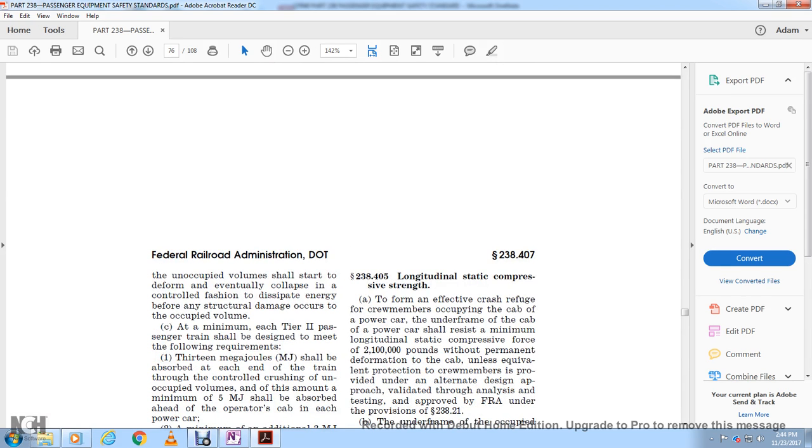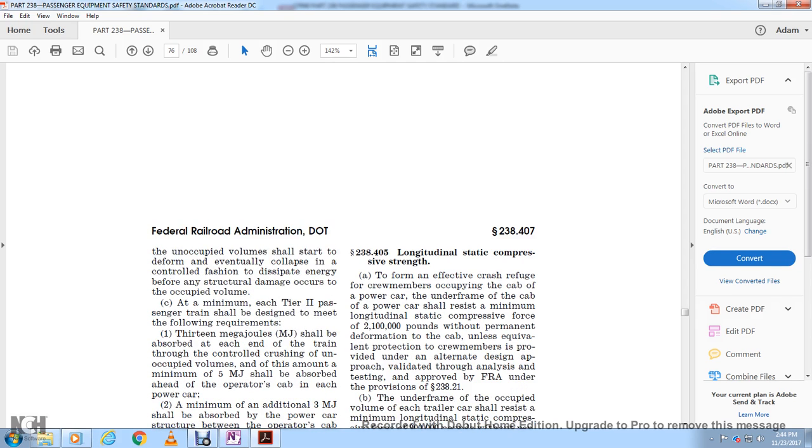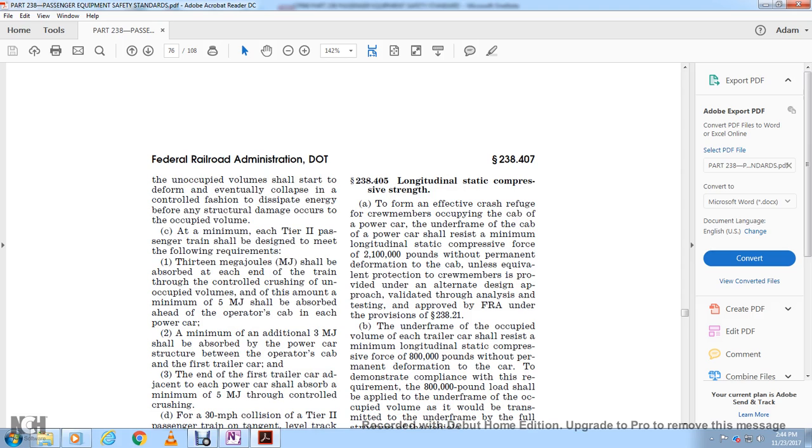A minimum of each Tier 2 passenger train shall be designed to meet the following requirements. 13 megajoules shall be absorbed at each end of the train through the controlled crushing of the unoccupied volume. Of this amount, a minimum of 5 megajoules shall be absorbed ahead of the operator's cab of each power car. A minimum of an additional 3 megajoules shall be absorbed within the power car between the operator's cab and the first trailer car.